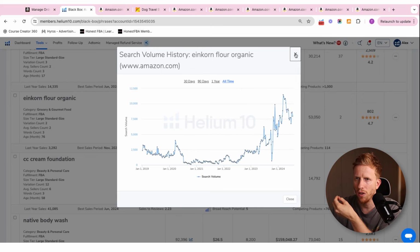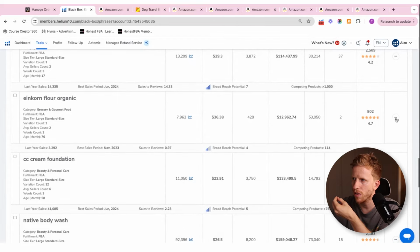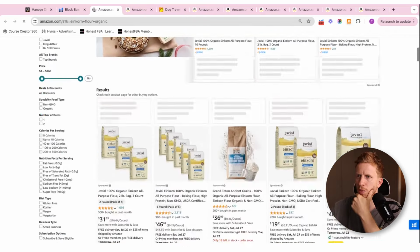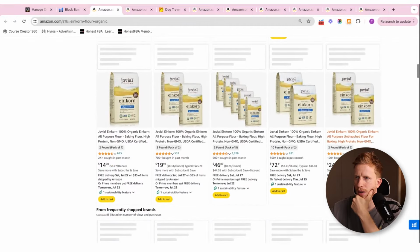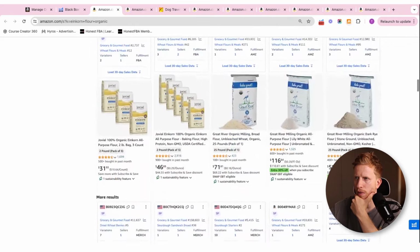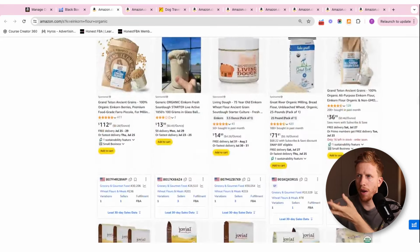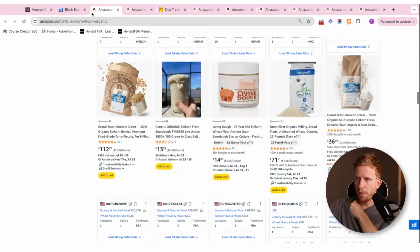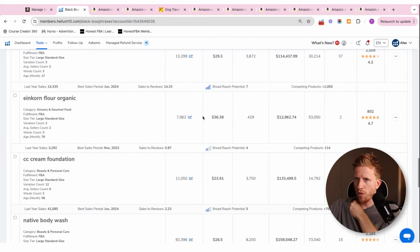So this is einkorn flour, organic. This is organic flour. Let's have a look. So this is a specific brand. Look at this, right? This is so interesting. Who'd have thought this many people would buy flour on Amazon? Now, this is a product that in the past I might have overlooked. I would have been like, who the hell would sell flour? And it might be a terrible idea. This is obviously a big brand, but for some reason, this brand has got really popular.